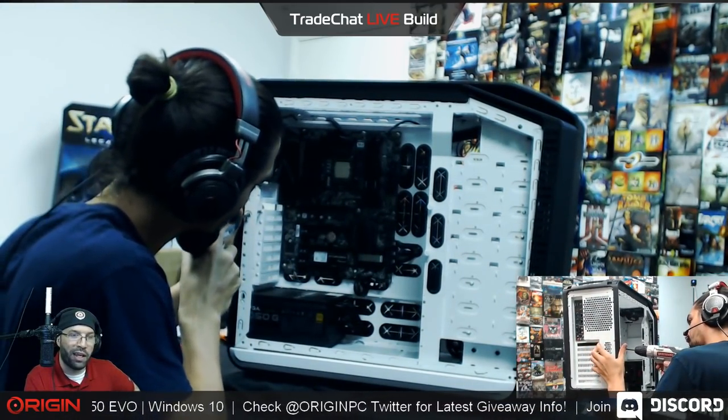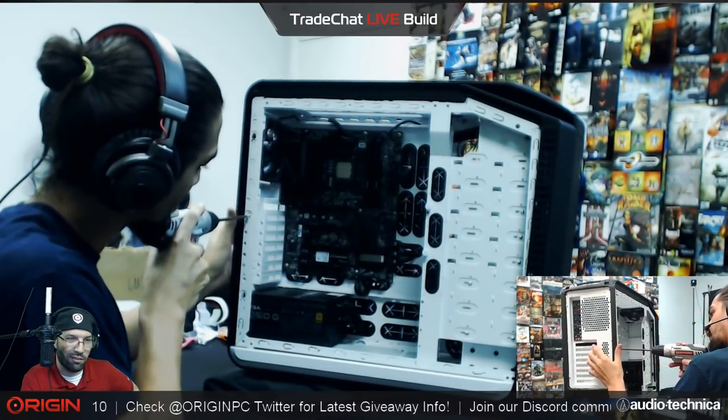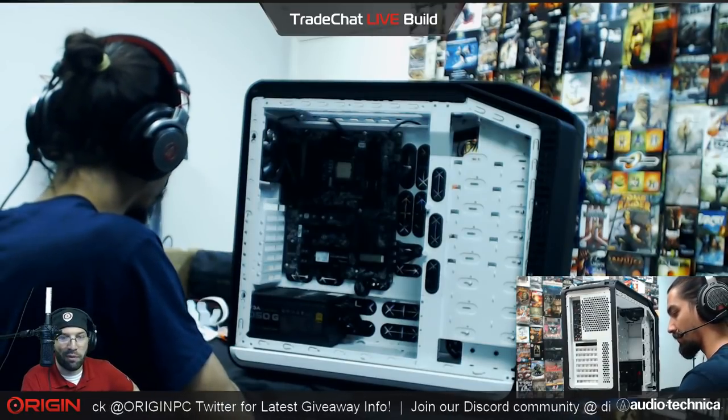Loving that turntable. Gonna get me one for the next live build. Yeah, they're awesome. They're called Lazy Susans. I wish I was joking about that name, but it's very true.